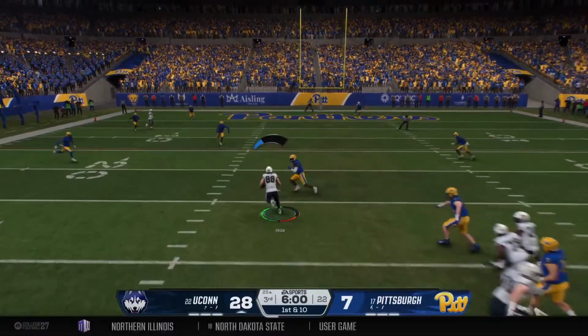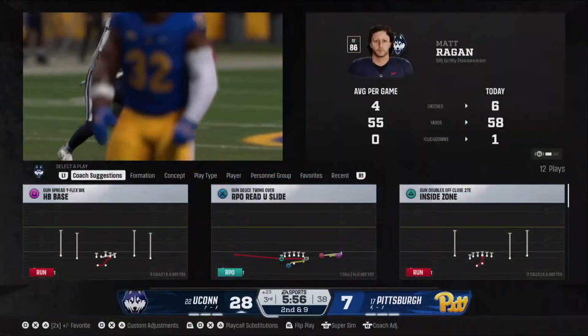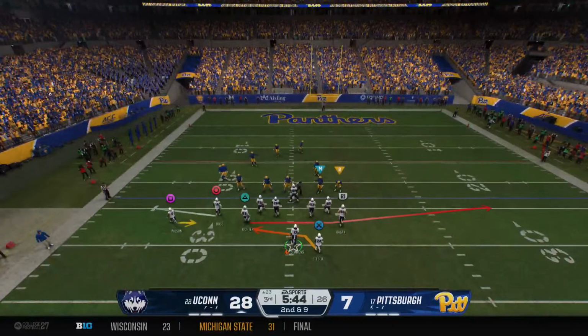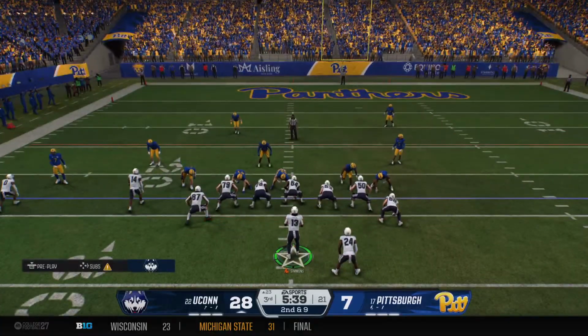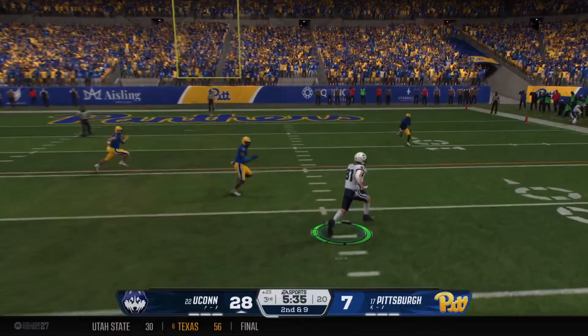Oh, pressure's coming. He's got the tight end. Able to haul it in, but right to the ground he goes. Only a pickup of a couple. Yeah, and what a good job by the defense. The objective number 1 in the passing game: get pressure on the quarterback. Get hits. Because those hits, Palmer, they add up, don't they?